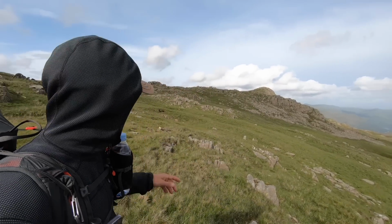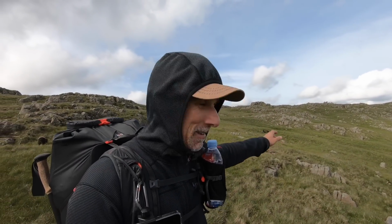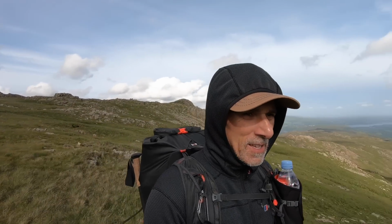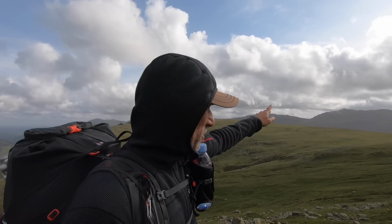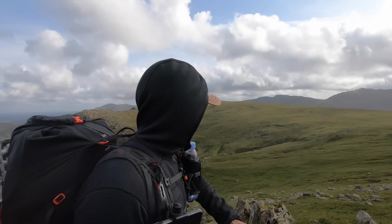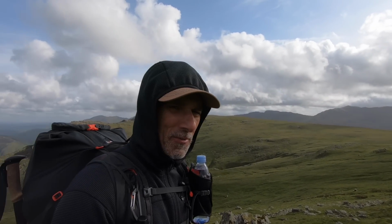Problem with this pitch is, if I pitch here, I won't get a sunrise in the morning. First world problems. Yeah, so it's 6 o'clock, I've plenty of time. I think I'm just going to have a wander over there. That's Bow Fell there, Esk Pike, and you can see Scafell Pike as well from here. Yeah, let's have a mooch over there and see what we can find.